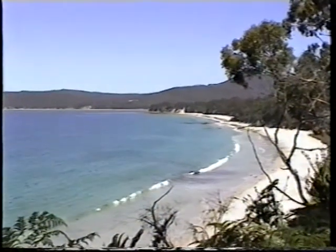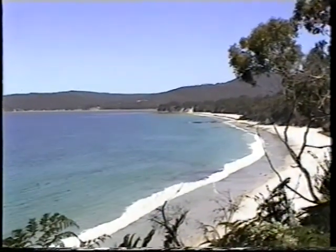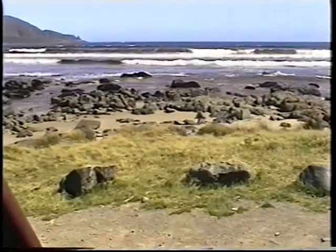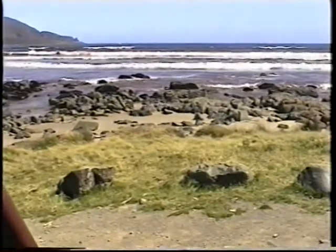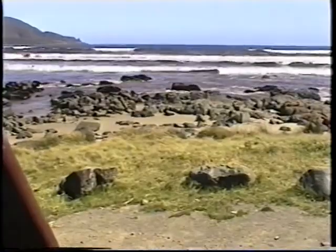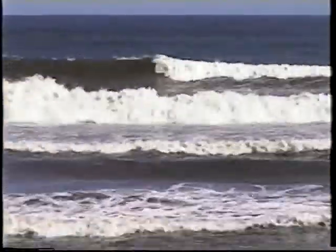Gee, there's some lovely beaches over here. This is called Cloudy Bay. You can see why. Alec reckons it's Cafe au lait. You can't work out what's causing the colour.